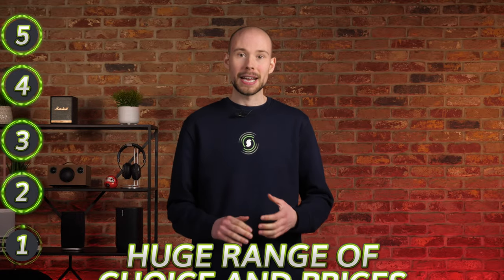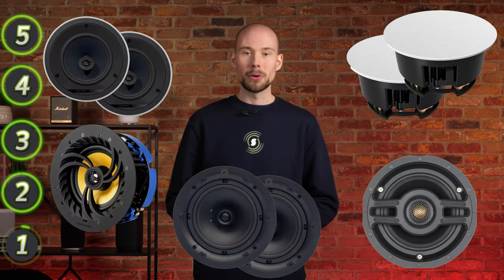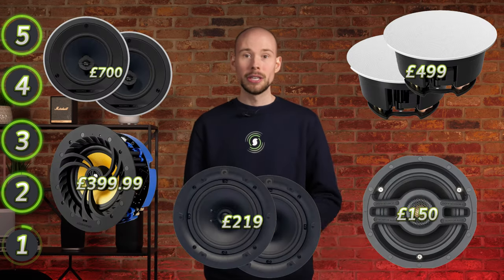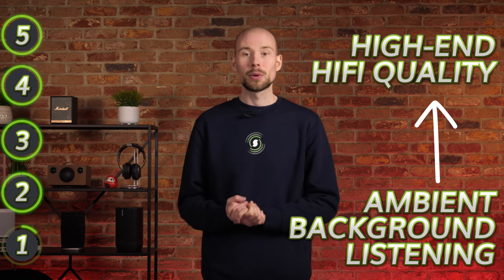And finally, the one benefit of in-ceiling speakers is the flexibility that you get. And I'm talking about the broad range of models available at a complete variety of costs. So there really is something out there for everyone. There are options for ambient background listening, right up to high-end hi-fi quality speakers to replace your hi-fi separates. Of course, with most ceiling speakers, you do need to factor in the cost of the amp, but again, you've got a lot of choice there to find the best option for you and your setup.